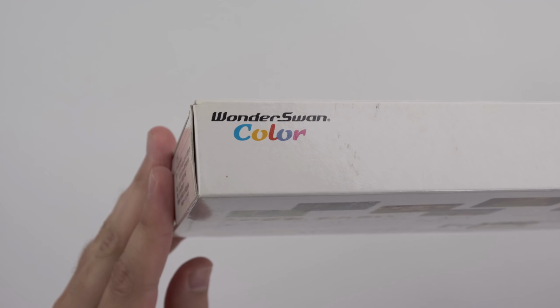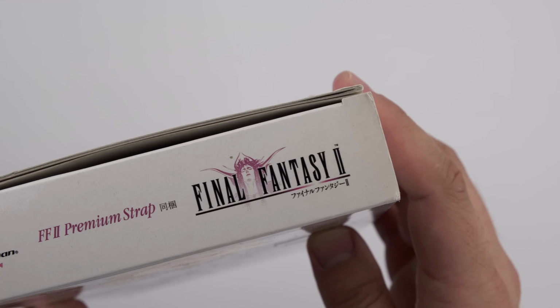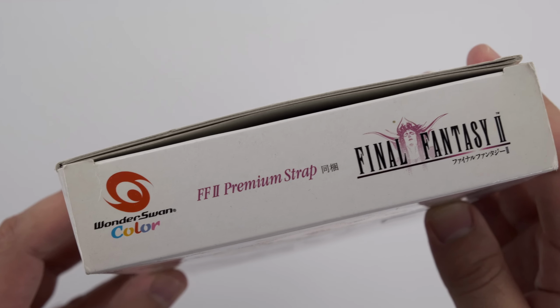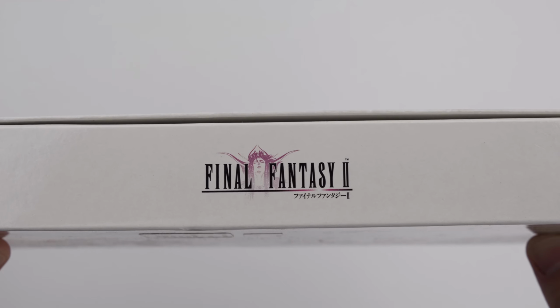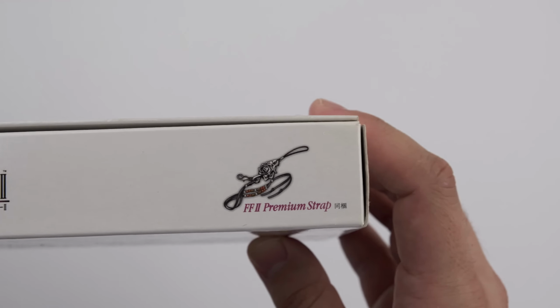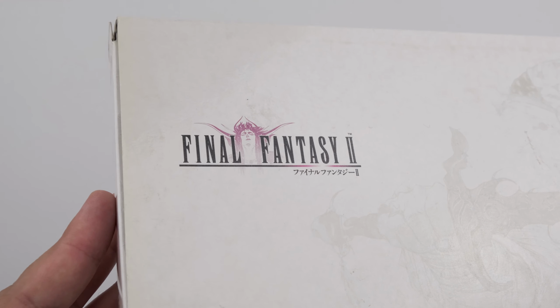And that's understandable, because, well, first off, the WonderSwan was never released outside of Japan, so it never had any sort of marketing in the western part of the globe. And while nowadays the WonderSwan has its own following outside of Japan too, it still remains a very niche console, and a very special one.